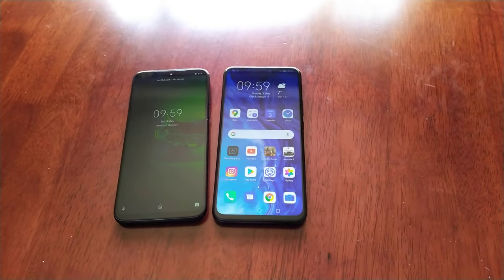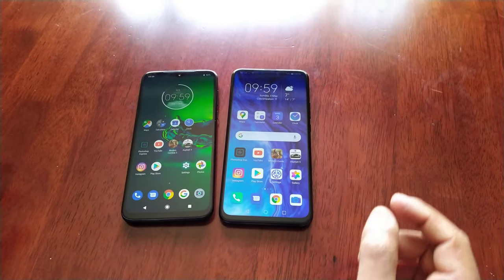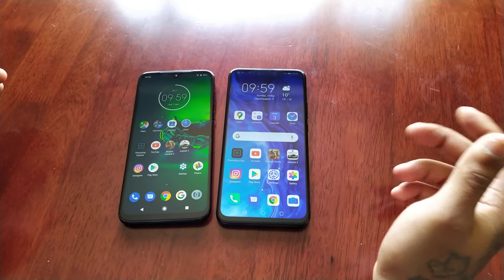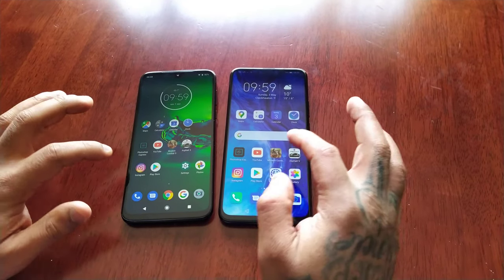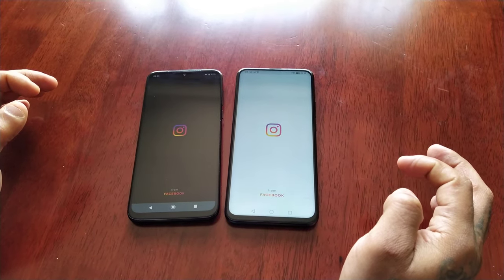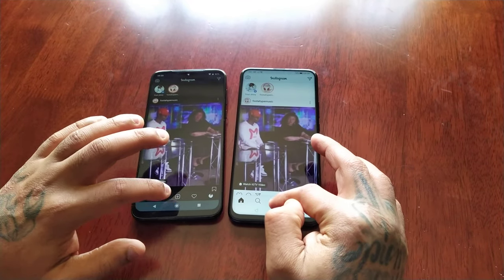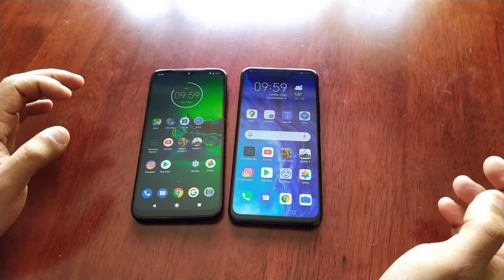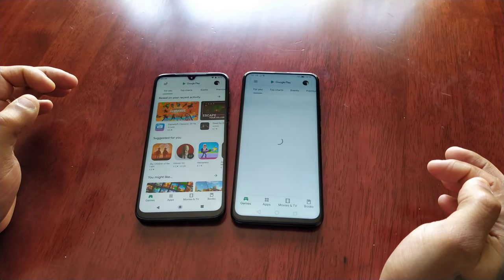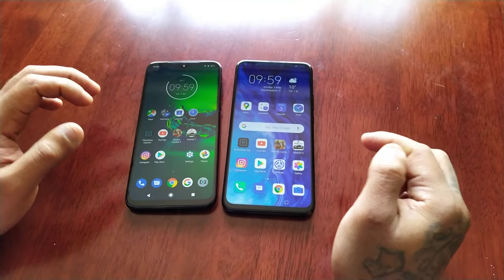Okay, so the Honor 9X won by a few seconds. It was pretty close. Okay, so now we're just going to test some of the applications and see which ones open up the quickest. So I'm going to start off by launching Instagram. And it was definitely the Honor 9X that won. Okay, let's do the Google Play Store. Okay, so the Moto G8 Plus won that time.